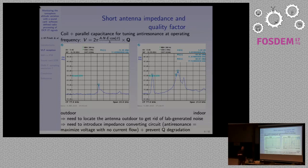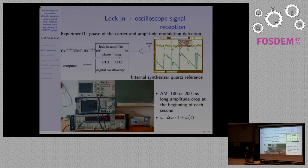So at least with respect to GPS, with DCF-77, I can take a spectrum analyzer and just have a look at the signal and I see it. So now I have a signal, I want to decode it. So I steal a locking amplifier from one of my colleagues, I take a synthesizer, and I simply generate 77.5 kilohertz, the DCF-77 carrier frequency. And surely enough, on the oscilloscope, I see my amplitude modulated signal. These are the amplitude drops every second. And I have the phase information, which comes out of a lock-in.